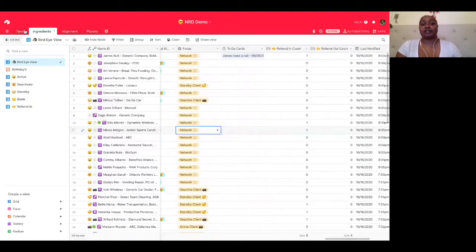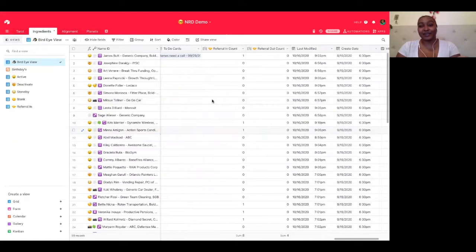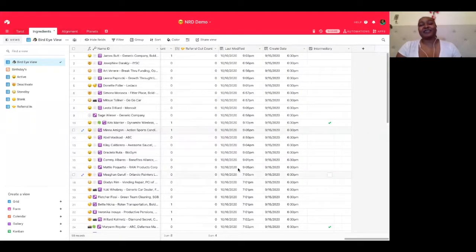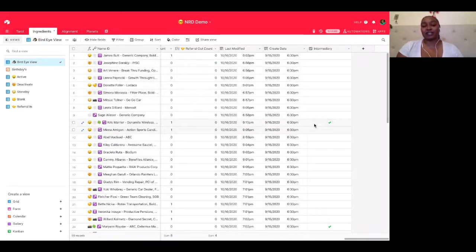My to-do cards, I'll get into that. That's my tarot. Once again, in order for me to know if I send out referrals or not, this had to be a whole different field to get that going. Then Chris recommended me having a creation date and the last modification date. And I was like, okay, sure. Don't know what that has to do with anything, but I'll keep it. Now I'm kind of like, oh, this is when I met them, or this is where I added them in. Oh, now it makes sense. And because I always have one person within the company that I work with, I needed to know who that contact was within my companies.